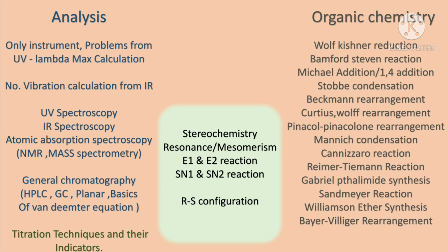Then UV, IR, atomic absorption spectroscopy, flame photometry, NMR, mass spectrometry, these are important. The principle and instrumental part, the sample preparation part is also very important. Under the IR, the sample preparation part is very important. Then detectors are important, coming under the UV, IR and other spectrometry and spectroscopic techniques.